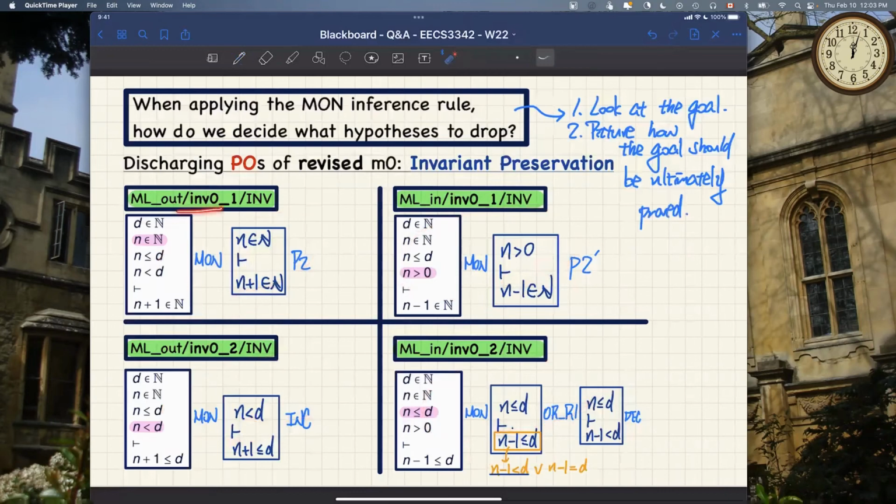You can see I can see all of them actually apply the monotonicity inference rule. For this one here, we drop everything but this hypothesis. We only keep this one. And for this one over here, we drop everything except for this one here. You can see we are dropping different ones because the one we kept in this one is n larger than zero, but this one is n is a member of natural number. And similarly, for this one here, we drop everything except for n less than d. And also for this one over here, we drop everything except for n less than or equal to d.